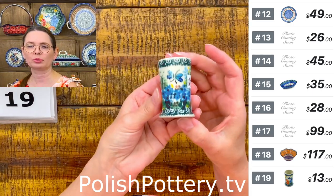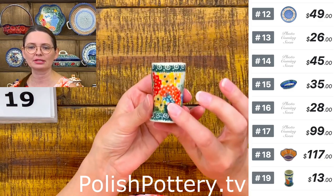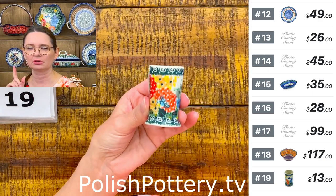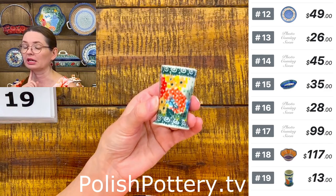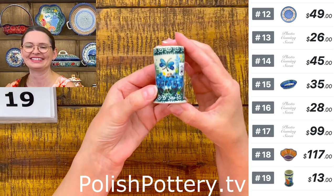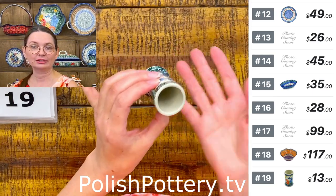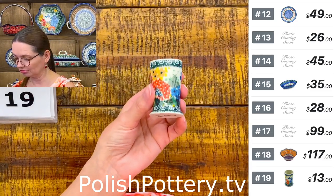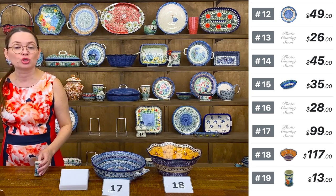With that beautiful dragonfly, and hortensia, how is hortensia in English, Bartek, remind me? Hydrangea, hydrangea. So yeah, beautiful pattern, 2 ounces, perfect shot glass, or you can think of it as a miniature vase.